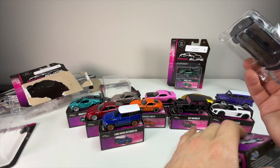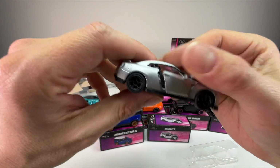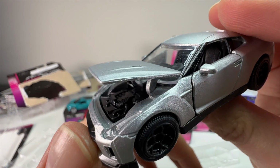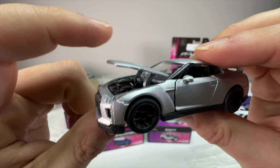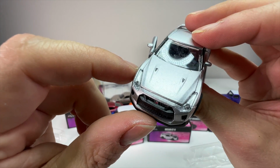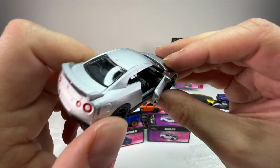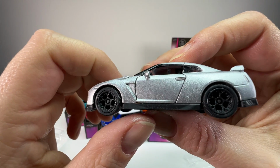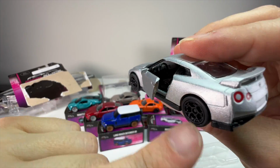So let me move this out of the way. All right, the R35. So this has two moving parts, doors open and the hood open. So you can see the engine in there. It is nicely detailed, like the plastic has a lot of detail, but there's no tampo detail on it or anything like that. So the hood fitment is so-so. It's not the best. The door movement is not bad. It fits nicely. That's probably the best fitting moving part I've seen. Like it fits very nice against that, especially on this side.